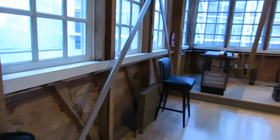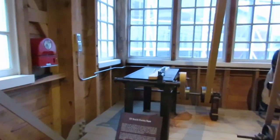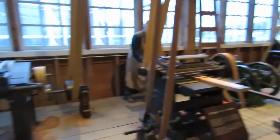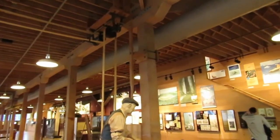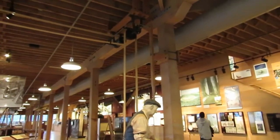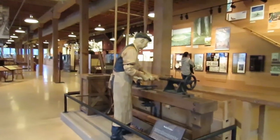The Red Barn is the relocated original facility where Boeing got its start. It has a number of appropriate artifacts in it. And as with so many factories of the era, there was a single power plant for the entire factory and had overhead shafts which ran along, and then pulleys were dropped down to each machine tool.